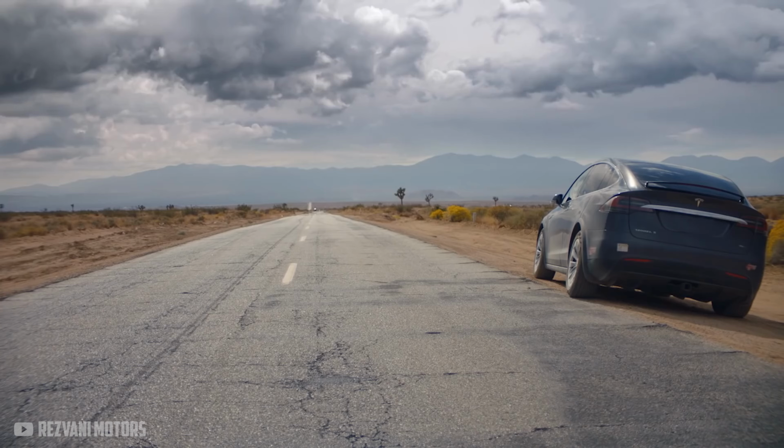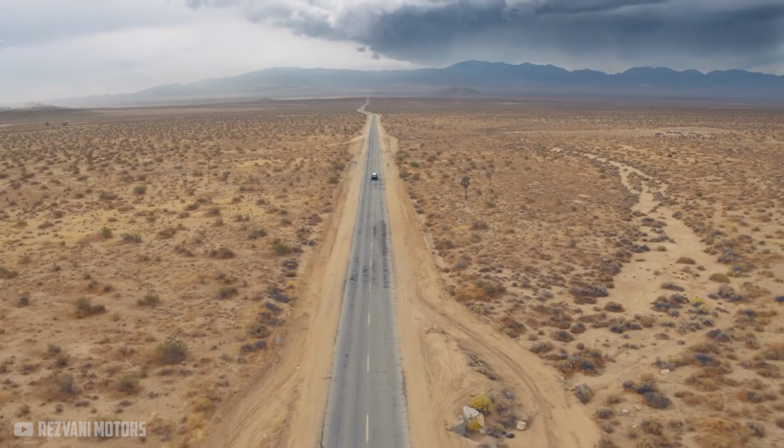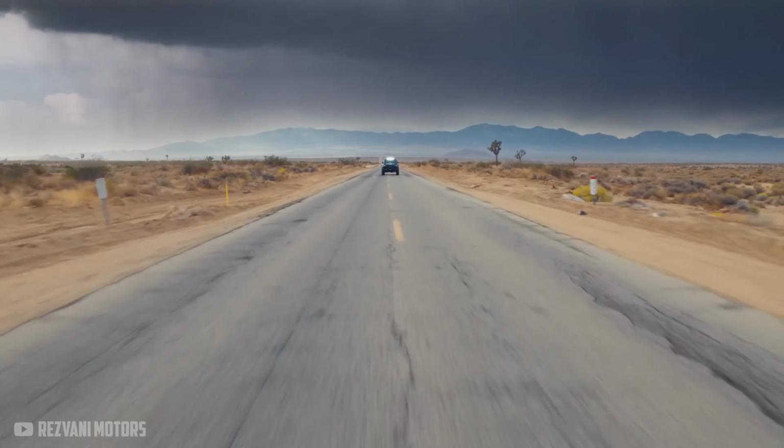So what is number 3 on our list? Well, since we're on the subject of military and purpose-built rigs, our next extravagant 4x4 isn't even a 4x4. Nope, it's actually a 6x6.